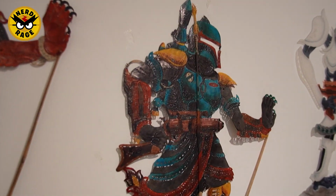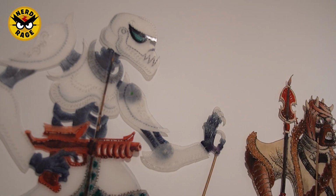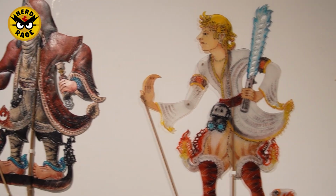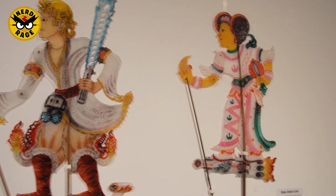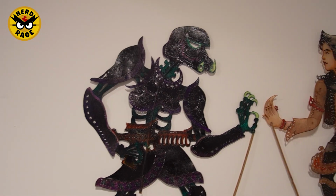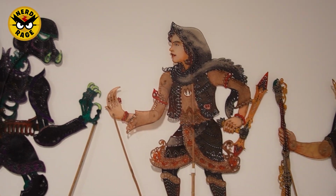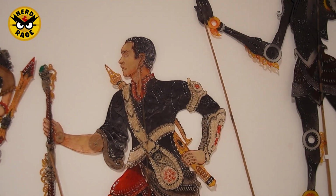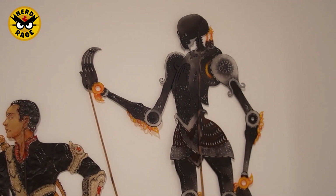So we have Boba Fett. We have the Stormtrooper standing on the storm, and then we have Sandpeter, Obi-Wan, my favorite Star Wars character, Luke Skywalker, Princess Leia, and then we have a few more from Rogue One. We have Death Trooper, we have Jyn Erso, we have Donnie Yen's character, Chirrut Imwe, and then we have the Grumpy Thor puppet.